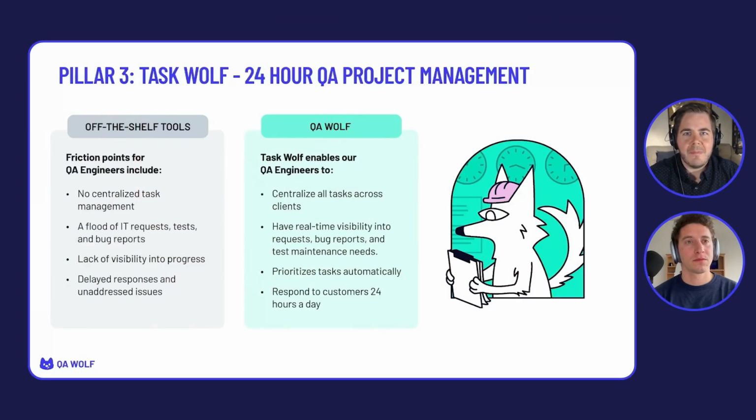Thank you so much for showing us a little bit of TaskWolf and the really cool tech you and the team have built there just to make sure that you're getting back to customers in a timely manner. What sorts of feedback have you heard from customers regarding the benefits of QA Wolf's responsiveness?